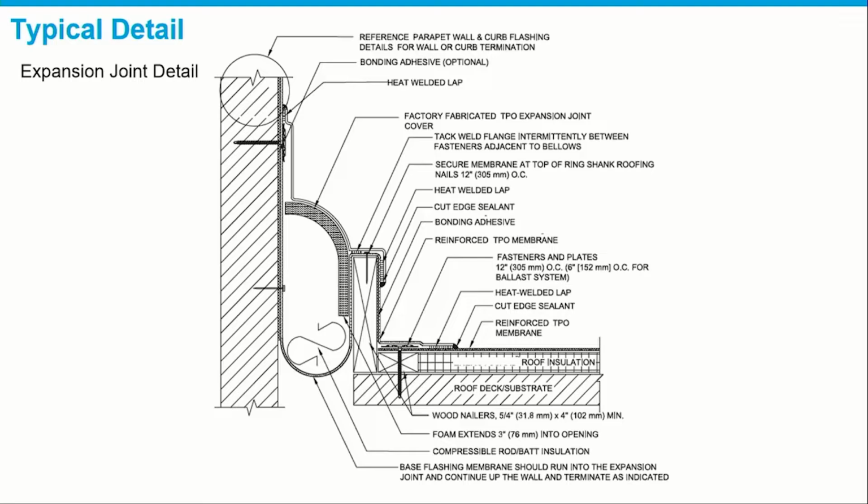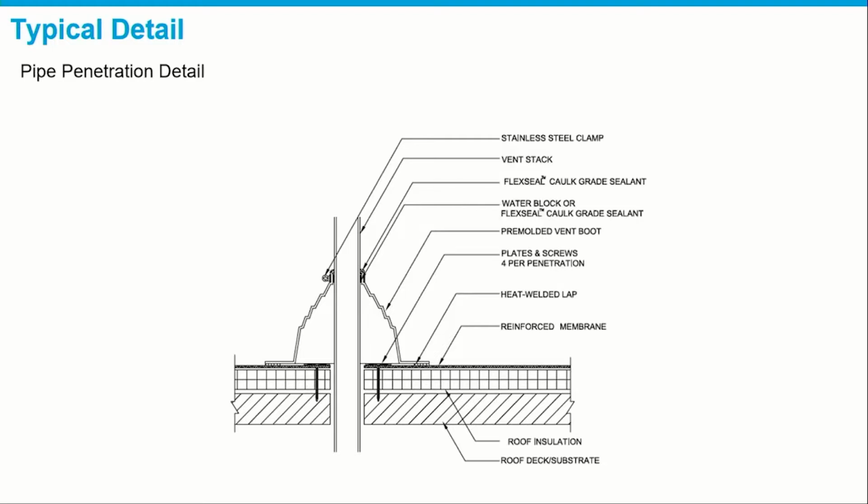Expansion joint. We have a pre-molded expansion joint to be used on site. We recommend having an upturn first, followed by the expansion joint. And let's say the roof itself is already insulated. Of course, we need to have insulation at this area in order to avoid any thermal bridging issue. Typical pipe penetration detail using pre-molded TPO membranes.